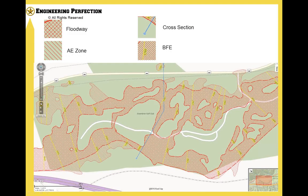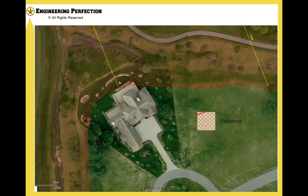Here it is on top of a more easily read figure. And so you can see the floodway is shown to be most of the special flood hazard area. And you can see also that we have cross-section B in the middle. It's blue. We're going to talk about that in a moment. This is from the flood tool, and it's a lot easier to see in the flood tool than it is on the flood insurance rate map.